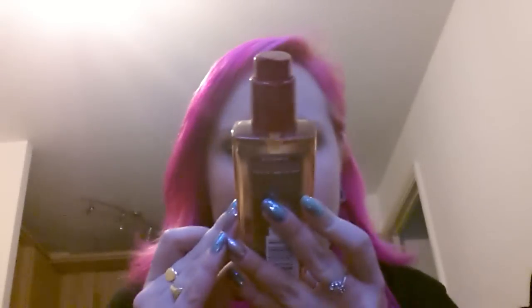So this is for coloured hair. Precious blend of 8 flower extracts, UV filter. As you can see, my hair is very processed and quite damaged, so I'm hoping to give that a go and hoping it will make my ends a little bit stronger and more nourished. So yeah, that's the first thing I got.